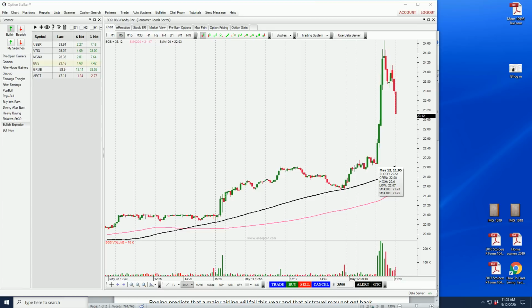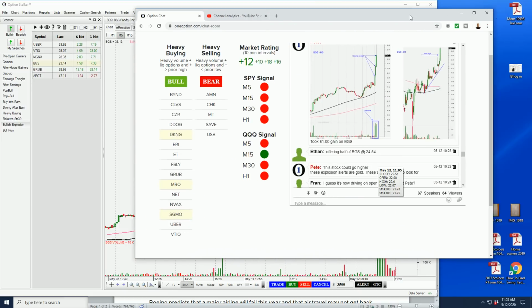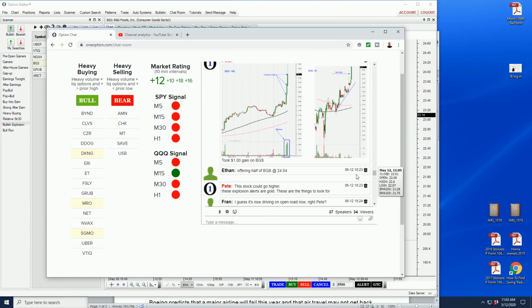And I'll go back in the chat room while I'm speaking here, and I'll try and bring up that chart. And let's take a look at that. You can see, here's what we're looking for. This is a 5-minute chart. You can see these long green candles closing on their high on massive, massive volume. And we've got the stock making a new all-time high. These are the perfect ingredients for one of these bullish explosions.